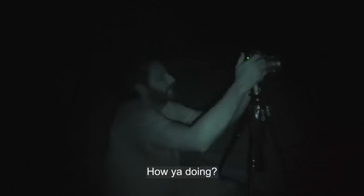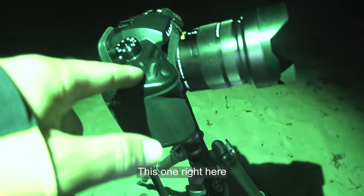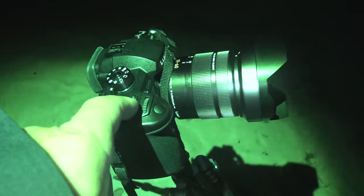How you doing? Not that great. No? I can't find ISO. Oh, it's a button on top. On the very right. Where? This one right here. Right behind the wheel. Oh, that would be helpful.